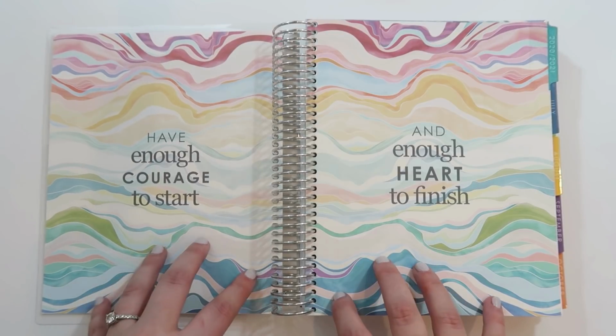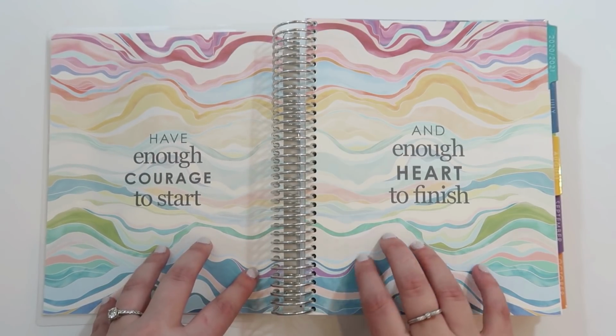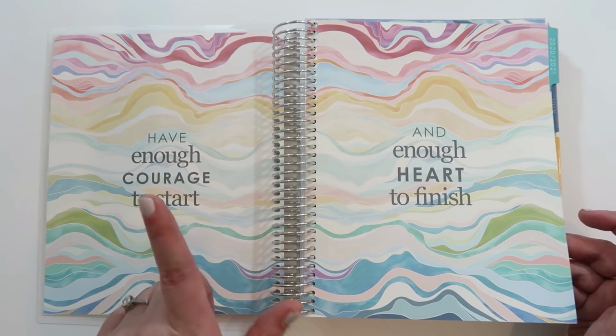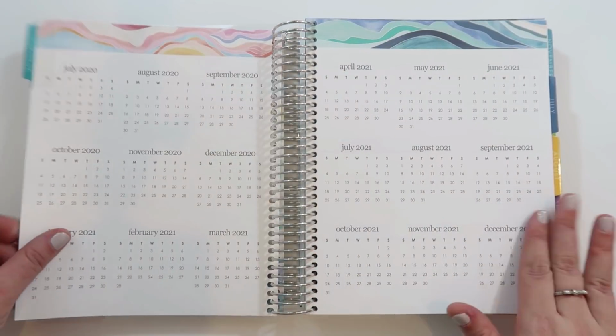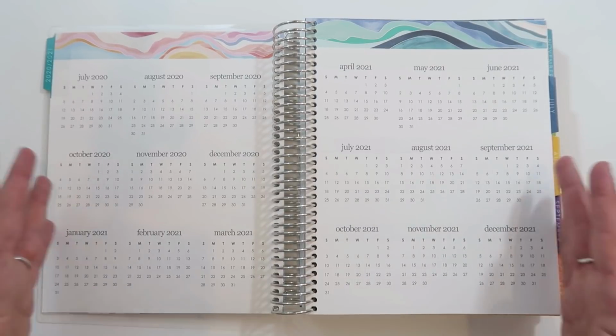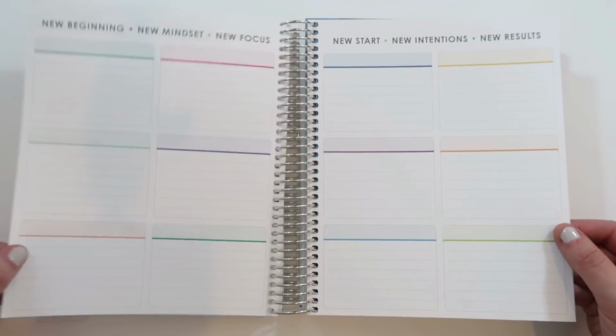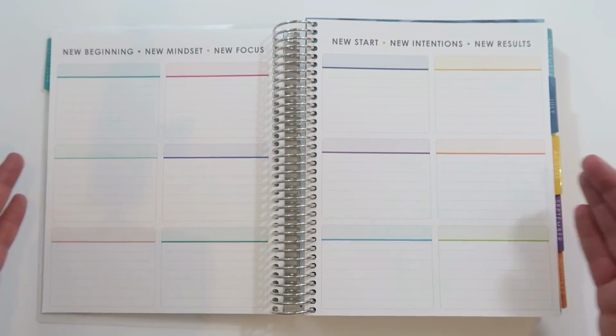My layout is colorful. You can also get the Deluxe Monthly Planner in the neutral as well. And I'll try to link somebody below who has a video of the neutral version if you want to see that flip through. So then you have the same overview pages that come in the Life Planner as well that go from July 2020 through December of 21. And then the same sort of goal setting page.